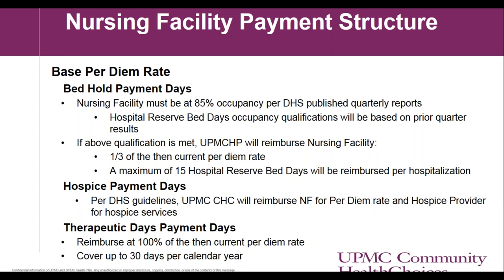Hospice payment days, per the DHS guidelines, UPMC CHC will reimburse the nursing facility for the per diem rate, and we will be reimbursing hospice providers for the hospice services separately and directly to the hospice provider. The one question I ask is, would you please let us know the hospice providers you are using so that we can ensure that they are participating with Community HealthChoices so that we don't have any issues. If they're not participating, we'll work as quickly as we can to get them participating, or request that you use a participating provider.